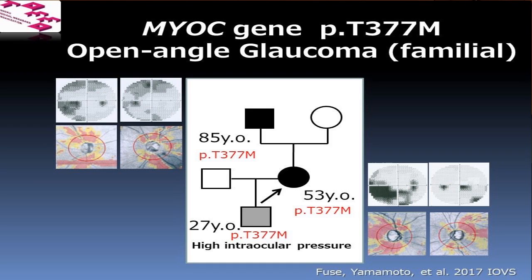We found one family, it's a pedigree. We found the myosin gene on chromosome 1, and this mutation is associated with this family. This person, a 53-year-old woman, is the proband, and she shows thinning of the optic nerve and a defect of the visual field. The black point is the defect of the visual field.